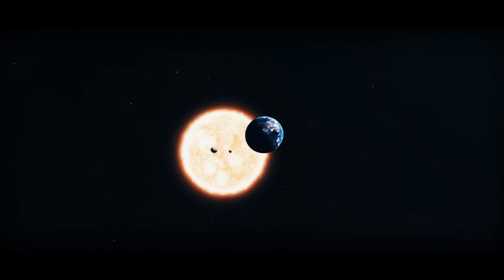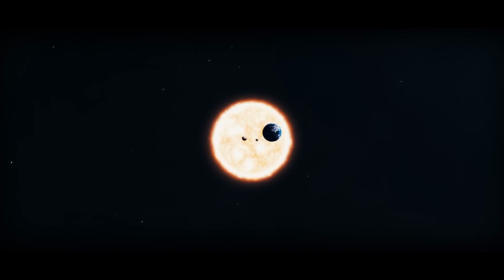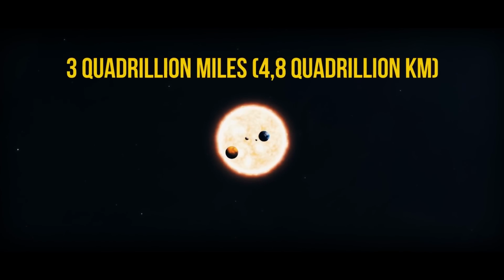This planet is also quite far away from us, 490 light-years. That's about 3 quadrillion miles.